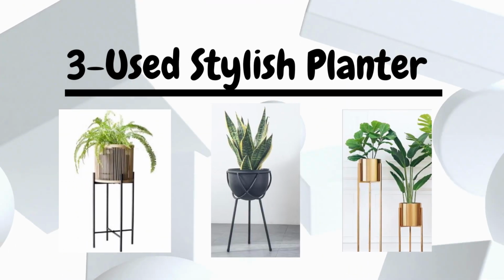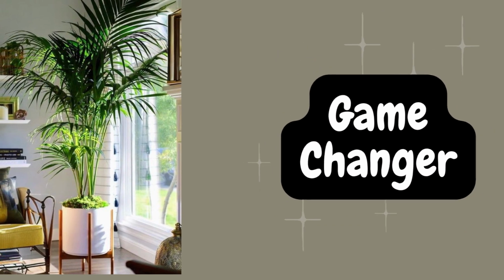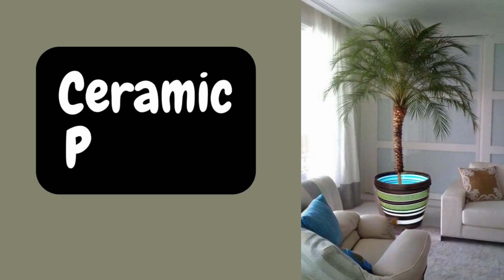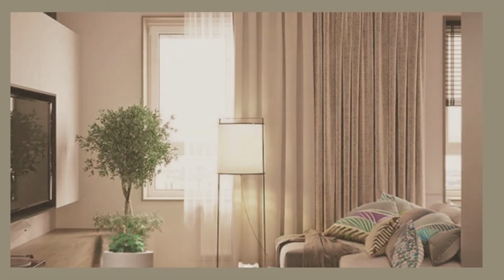Use stylish planters. Stylish planters can be game changers. They can match your living room's aesthetic perfectly. Today we're showcasing ceramic, woven baskets, and modern metallic finishes.